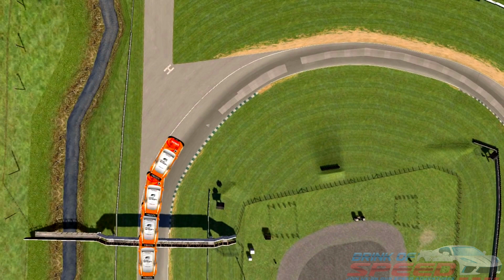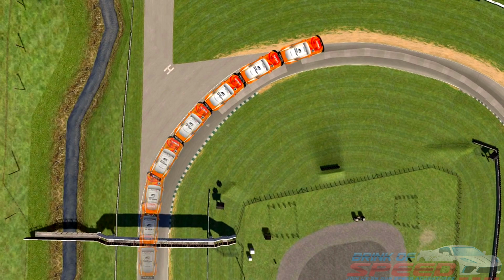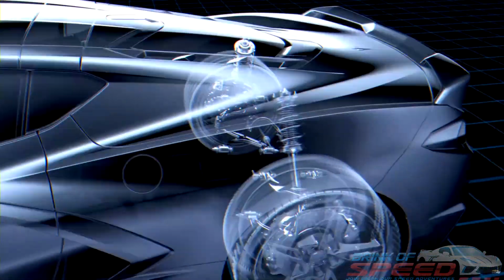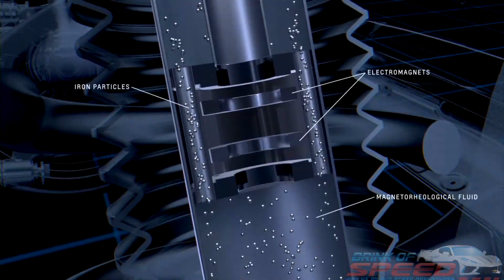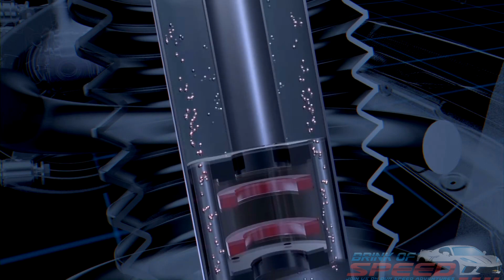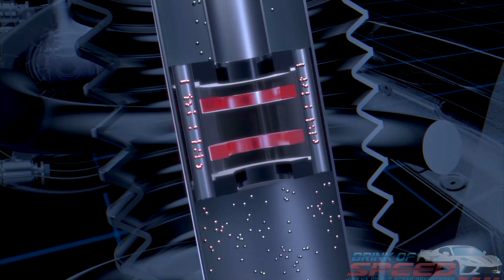When you're exiting a corner, it's almost impossible to correct understeer with any kind of throttle. You actually have to lift off the throttle until the front tires get grip and then power through after that. So it makes you lose a lot of speed out of the turn. And with the technology that's in this Z51 package car, with all of the magnetic ride control, it's probably a pretty simple thing for a race car driver to correct.